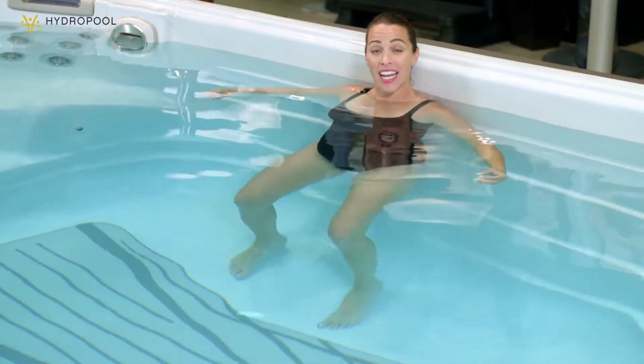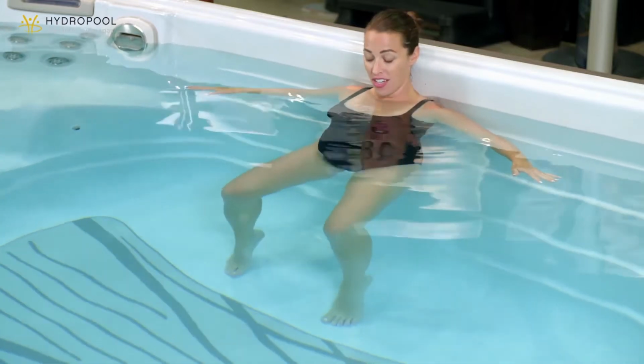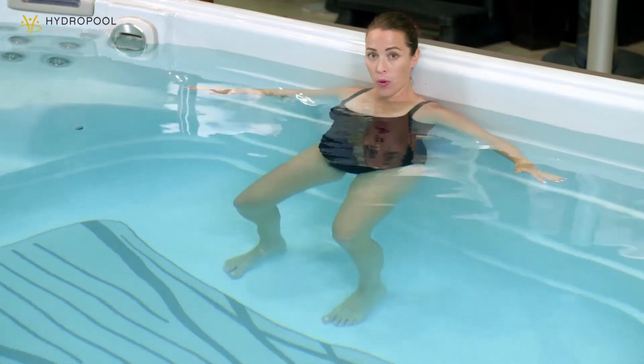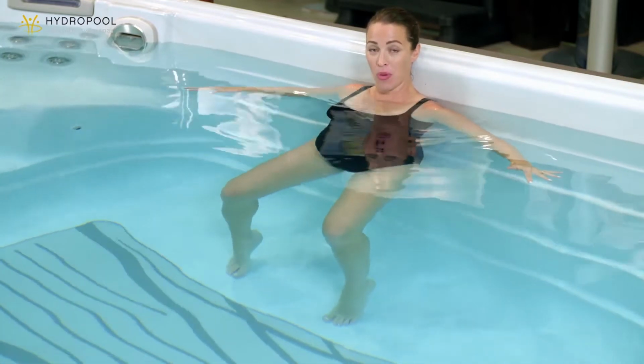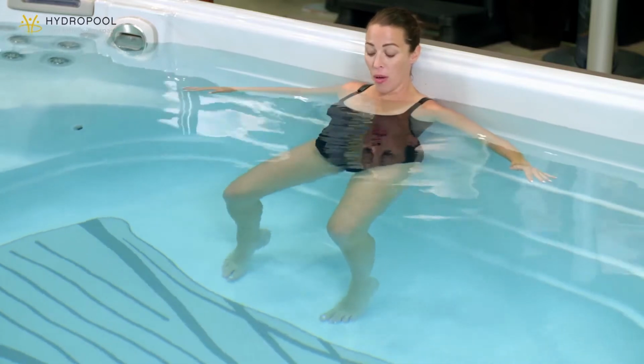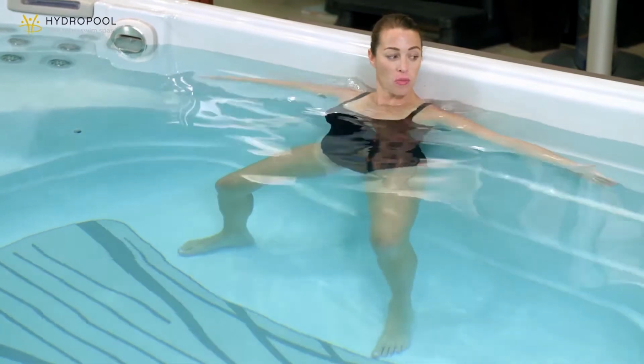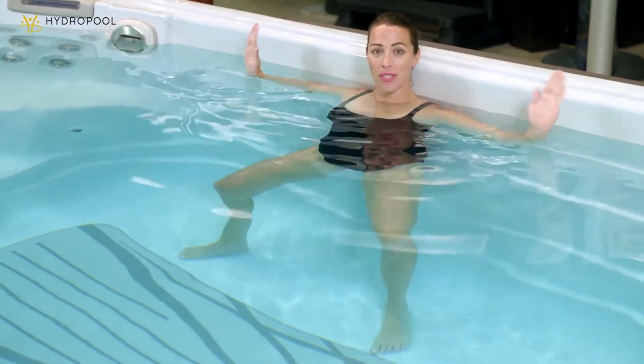So you're lengthening and shortening through the muscles in our calves. Good. Couple more. Great job. Let's find our feet nice and wide now. Okay, we're gonna bring the arms wide and keep the palms together.